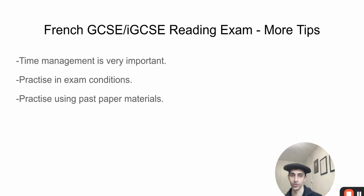Okay, a few more tips to do with your reading exam. Time management is, of course, very important. As a student, you, of course, need to know how much time has already gone and how much time is remaining in your French GCSE or iGCSE reading paper. This should be written out for you very clearly. No matter where you're doing the exam, there should be a clock or some way of keeping track of the time. And it is important, definitely, that you do that. So you need to look back at the clock. You need to be aware of how much time has gone and therefore how much time you also have left to complete all of the remaining questions.